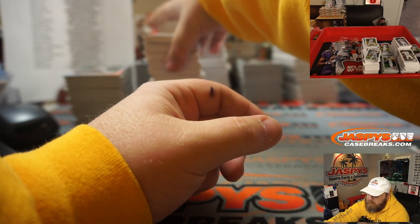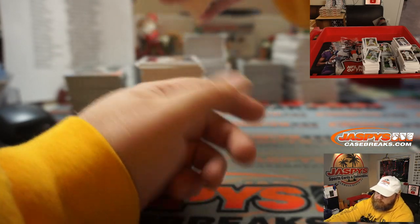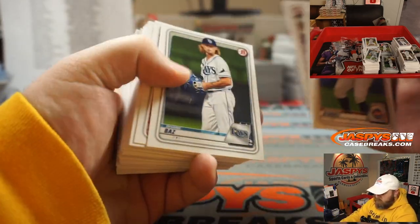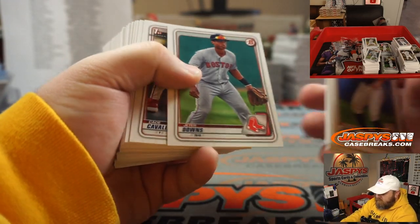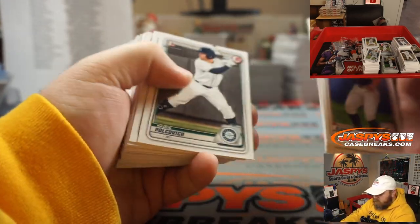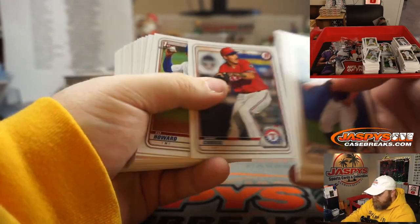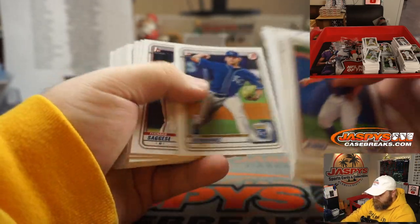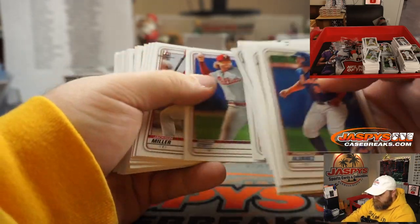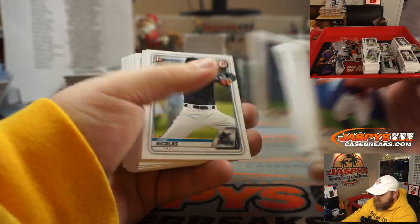Cool, box two. Cubs, they're a good team. Spencer Torkelson for the Tigers. Robert Hassel for the Padres.